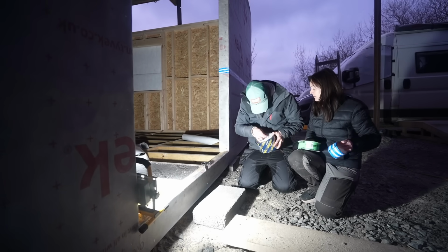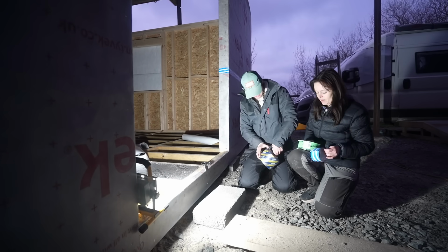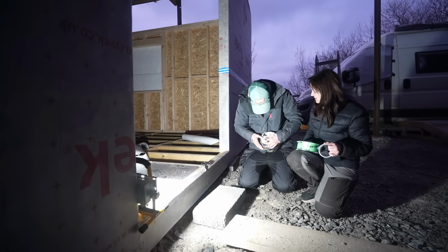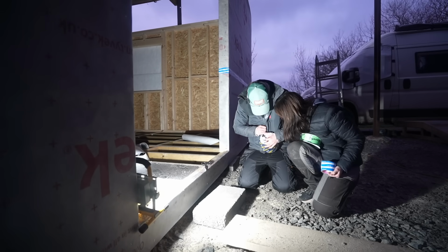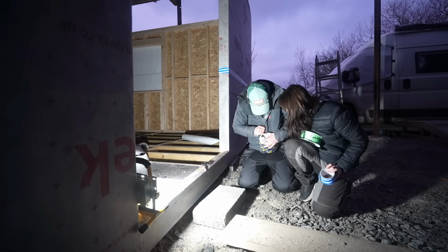In cold weather, application will be made... Hang on, that's in there somewhere. I need to crack on and get my tape on before it gets too dark. The bit I need is the bit that's missing. In cold weather, application will be made easier by warming the surfaces and storing tape in a warm place prior to use.